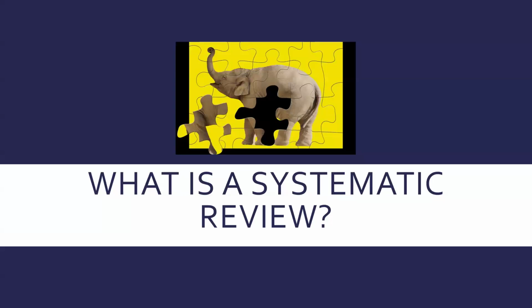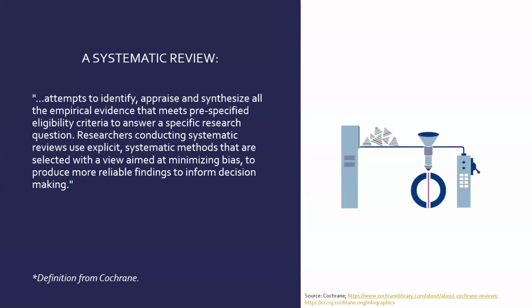So what is a systematic review? Right here on the slide, we have a puzzle of a cute elephant. Many times systematic reviews are compared to puzzles, where you want to think of the individual pieces of the puzzle as individual studies. And the process of putting the puzzle together is that systematic review process. So at the end of that process, all the puzzle pieces have been put together and you can see the bigger picture of what the evidence is saying, of what the studies are saying. So that's a nice metaphor for that.